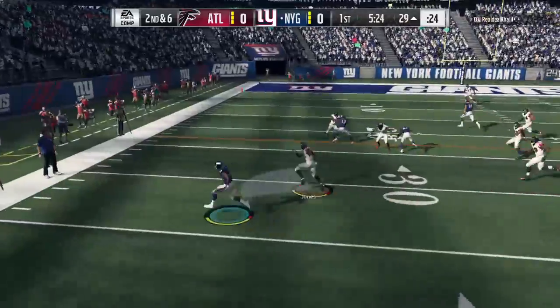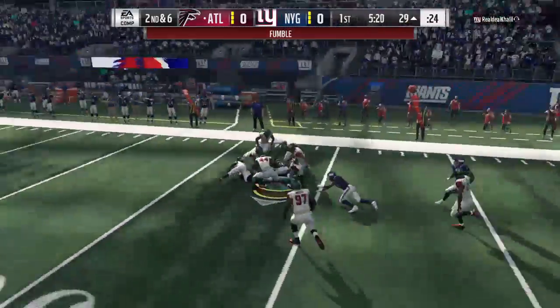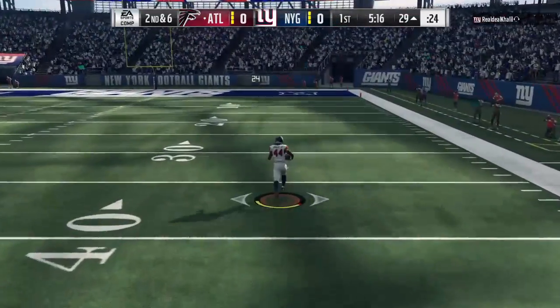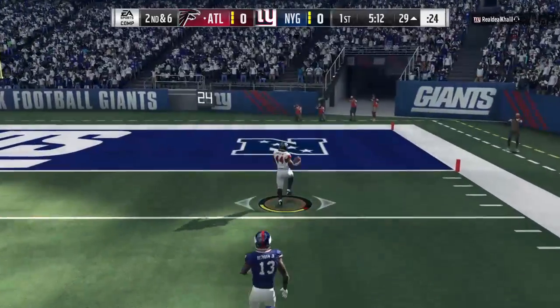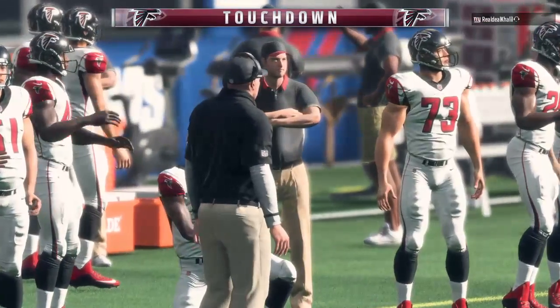Manning now to throw. Out to the flat. That's complete to his running back. Now the ball comes loose, and the Falcons grab it. Bye-bye Beasley. He's at the 30, 20, 10. And he will score. Touchdown Falcons.